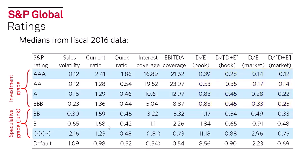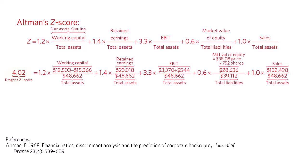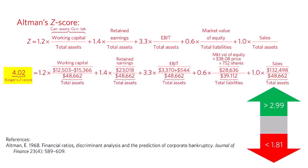Researchers have developed a few ways to combine financial ratios into composite measures that predict bankruptcy. We'll look at two of those, the Altman Z-score and an index from a 2008 paper by Bharath and Shumway. Altman Z-score computes an index of various financial ratios to give a measure of financial safety. In other words, a high Z-score indicates low risk. For Kroger, we have a Z-score of about 4.02. To put this into perspective, a rule of thumb is that numbers above 2.99 are low risk, and numbers below 1.81 are high risk, and numbers in between are indeterminate.